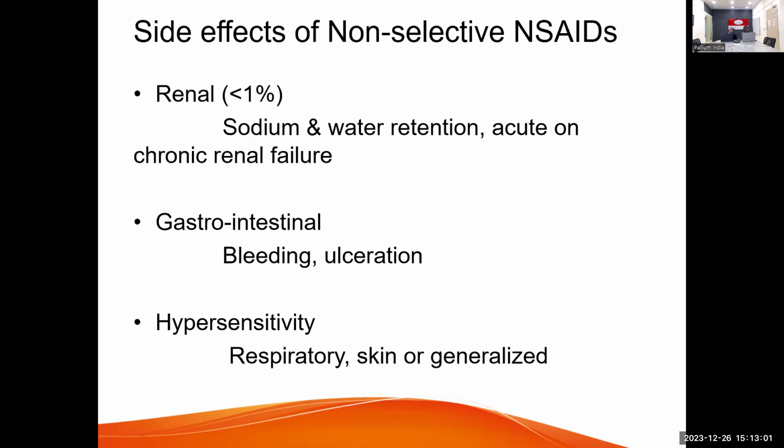So what are the side effects of non-selective NSAIDs? We already mentioned that the non-selective NSAIDs inhibit COX-1 also, that is, the gastroprotective action is also being inhibited. So it has renal side effects. It can cause sodium and water retention. It can cause acute renal failure in patients with kidney disease. Gastrointestinal side effects include bleeding and ulceration, and it can also produce hypersensitivity reactions in the respiratory system, in the skin, and generalized. These are all the side effects of non-selective NSAIDs.